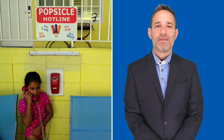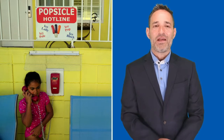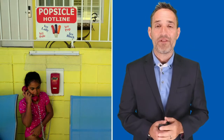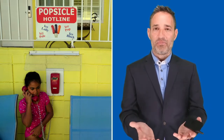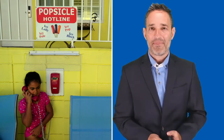Well, here's what they did. Outside by the pool, there's a popsicle hotline. In other words, here's how it works. This little girl picks up the red phone. There's not even a dial on the phone, but someone on the other end says, oh, what flavor? Let's say she says grape. Within minutes, a staff member comes out with a silver platter wearing white gloves and presents the grape popsicle to this young lady. That's it.